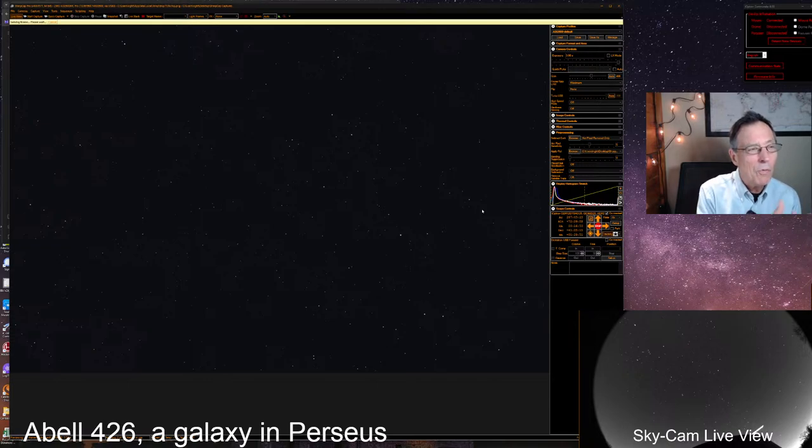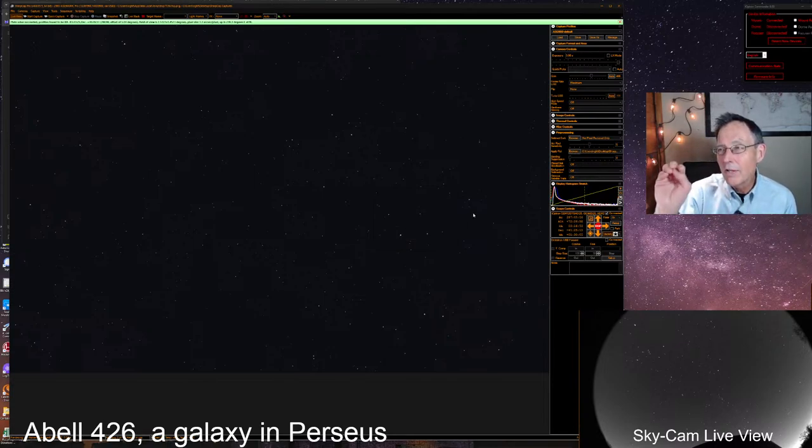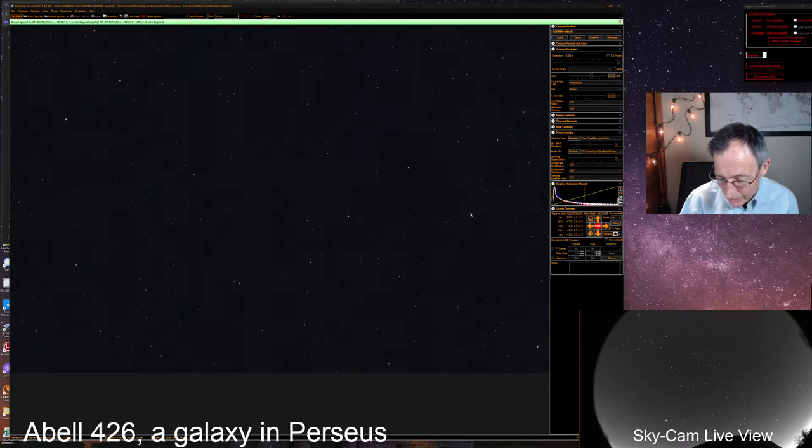Normally, we point the scope toward the exact polar north position, and then we turn on the mount software inside. Now, it says it was off 5 degrees, but it is apparently trying to correct for that. So that's good, right?